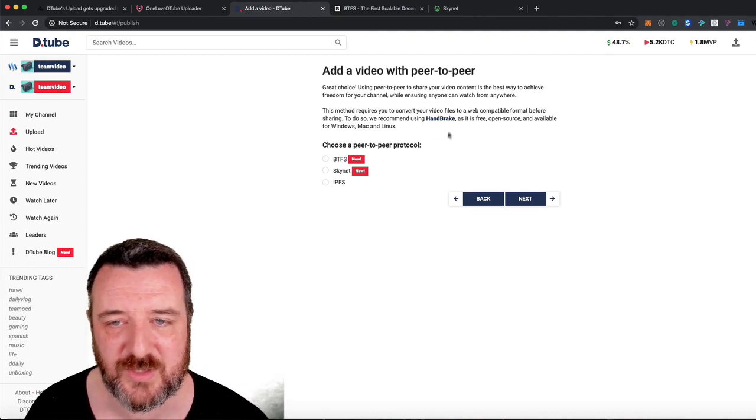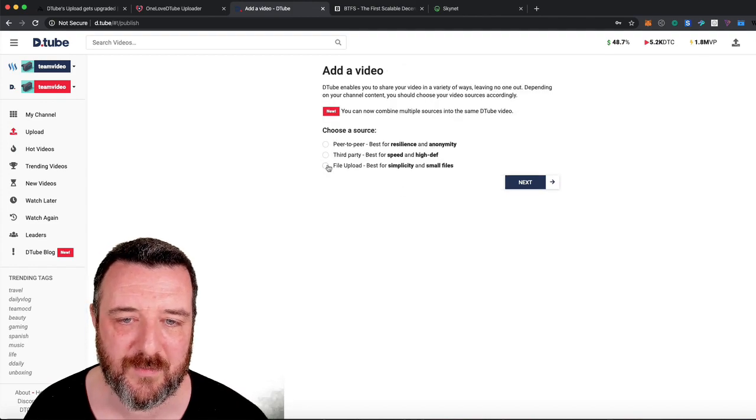I do encode all of my stuff with Handbrake, so this is going to be perfect for that. Let's just go back again and do the bottom one, file upload.